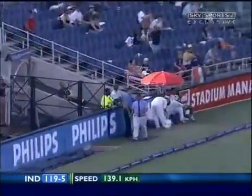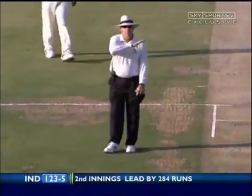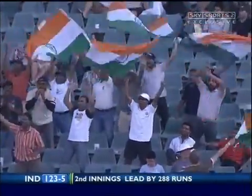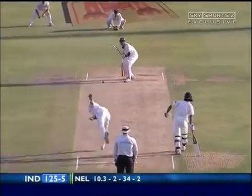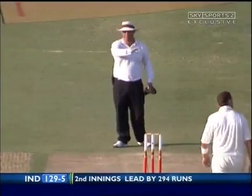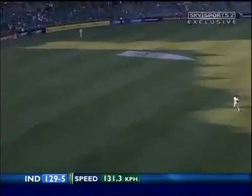Oh, that went like a bullet. I wonder if it's hit the umpire on the way. He was covering his face. He's got the sun in his eyes. 123 for 5. That's a good shot. It will run down to the boundary. Just beginning to tire here, Andre Nel. Oh, he smashes that. One bounce, 2, 3, over the rope.